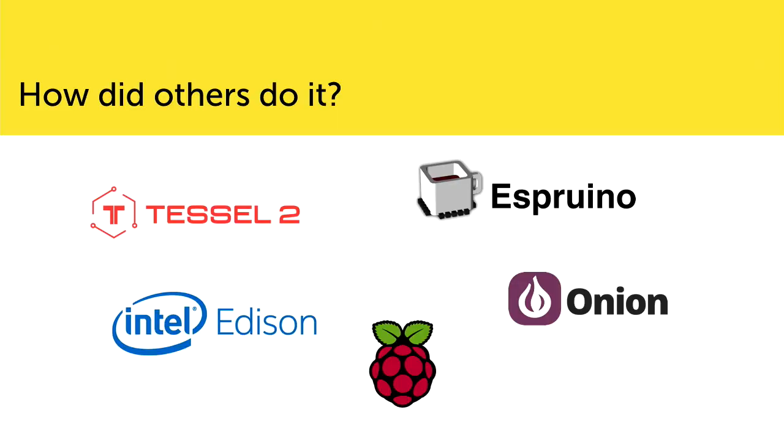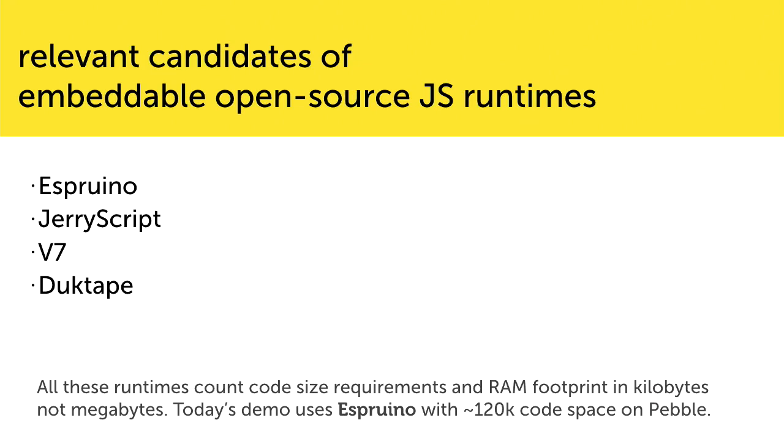So how can we do that? Well, others did it. Why can't we do it? There are actually embedded devices that run JavaScript. Some people consider the Raspberry Pi to be an embedded device, although you have megabytes, if not gigabytes, worth of data. And the Intel Edison is no different here. But Tessel 2, for example, and Espruino, they run JavaScript directly on the board in a very limited fashion. And if you do some research, you actually come up with a couple of open source runtimes that implement almost full ECMAScript 5.1, some aim for ECMAScript 6, JavaScript runtime to run on the embedded device.